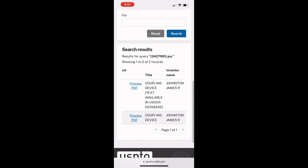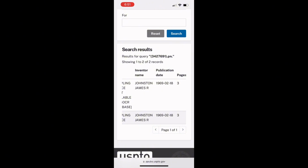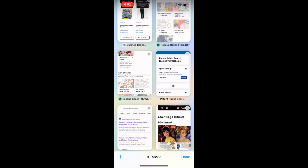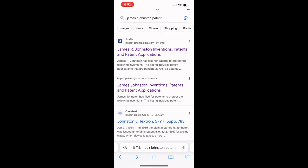So you see coupling device. A coupling device would be a clasp, okay? Because it couples two chains together, right? So it's this James R. Johnston guy, and you see February 18th, 1969. So that really does a good job of telling me the era of that chain with the cursive Sarah Coventry that I had never seen before. So if you didn't know, you can do this with just about anything if you can find information like that. I just wanted to give you guys some ideas on what you can do.